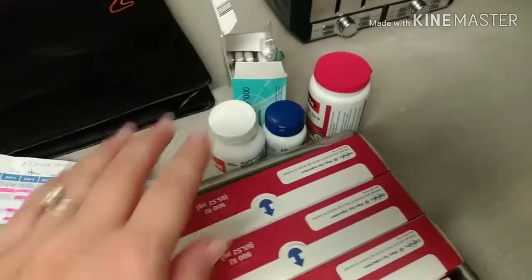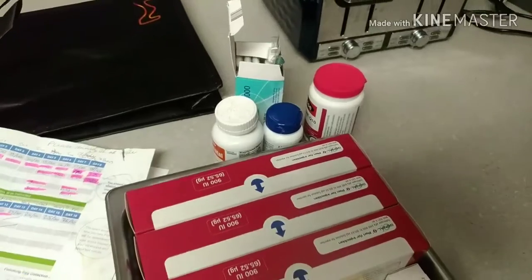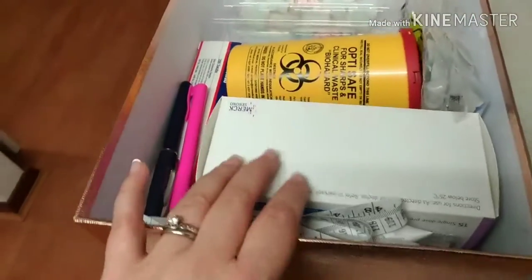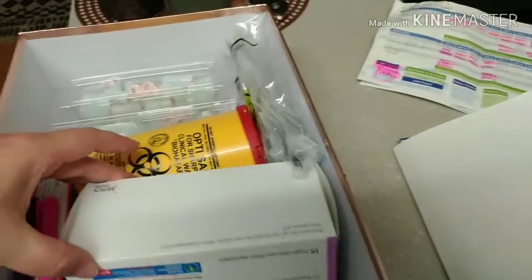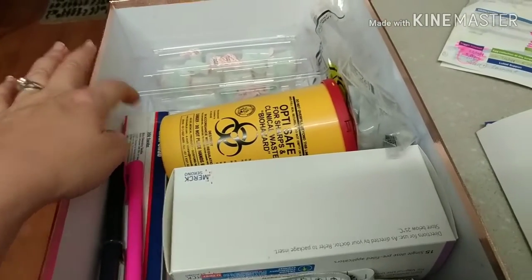These are the ones I am currently taking, my supplements and my medication. I'm going to leave these beside the bed. That way I can continue to take them before bed after dinner. This is the leftover progesterone ready for after transfer. I've got my Medi swabs to clean the area.